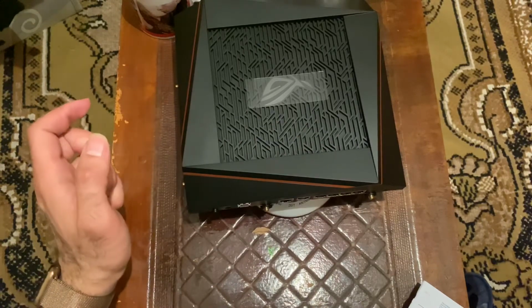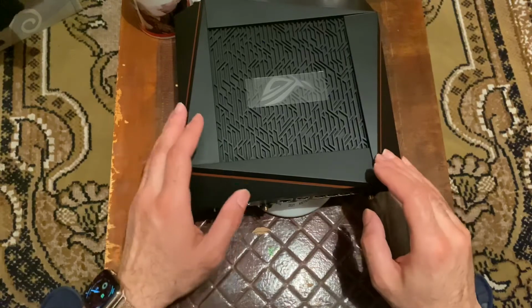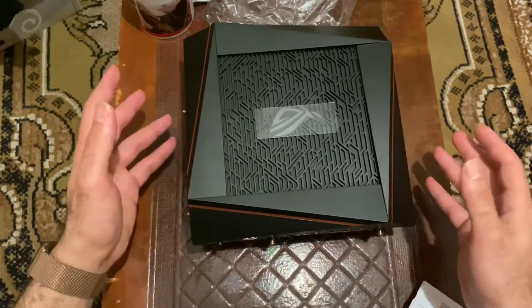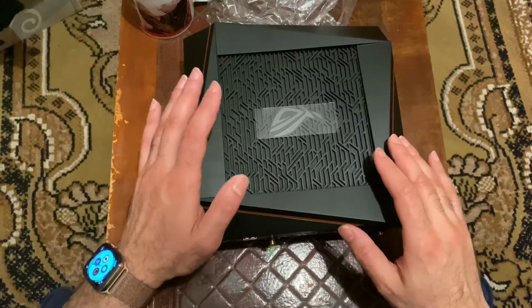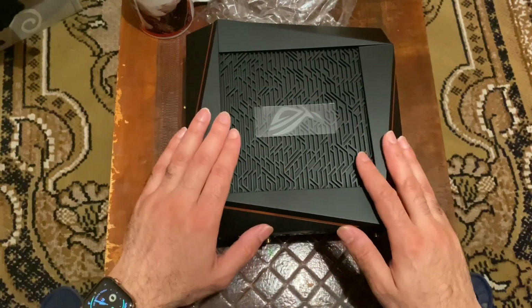Listen to me, I want to tell you something, guys. If you want this router just to buy it, put it in your home and show off with its view, this is stupidness, to be honest with you. But if you want it to really use it, you got me. So you have to buy it.